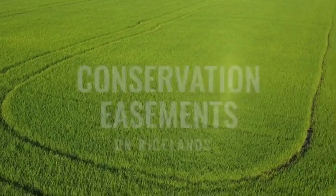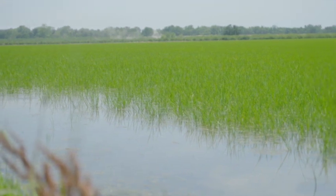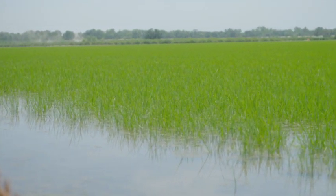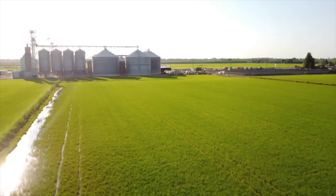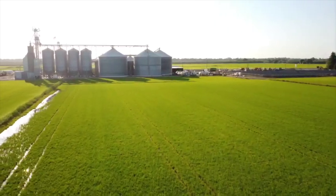A conservation easement is a voluntary, legal agreement to restrict certain uses of a property in order to protect its conservation values. Those values can be natural landscapes such as wetlands, grasslands, forests, but they can also be agricultural working landscapes such as rangelands for cattle grazing or even food crops such as California rice.